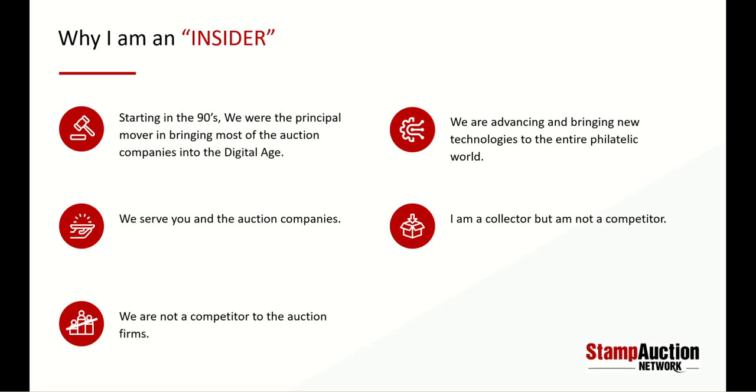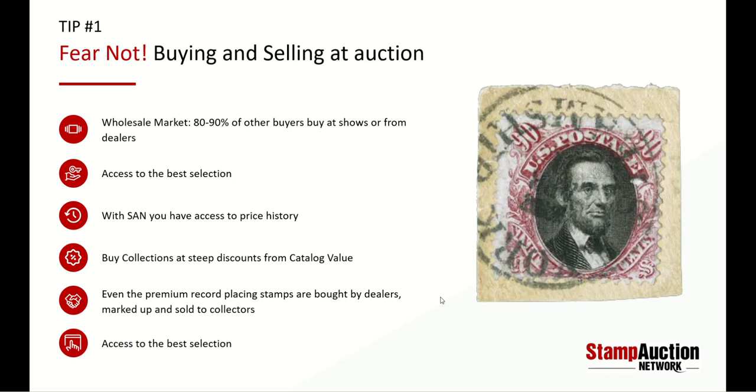So finally, though I am a collector, I am not a competitor. I know enough about collecting. I have put together 2 large collections which I've sold. So now I currently only dabble here and there. So you don't have to worry about me using my insider information to help me buy stamps.